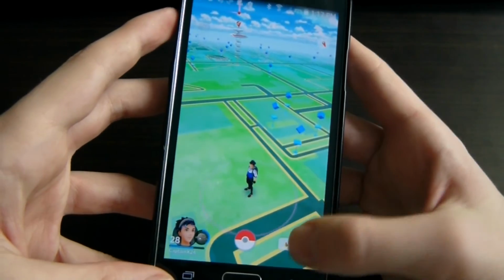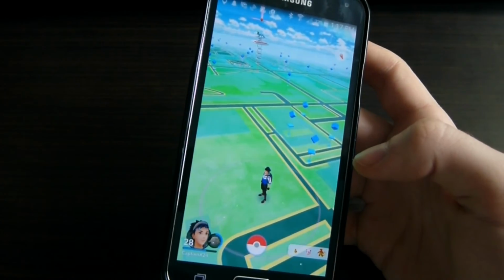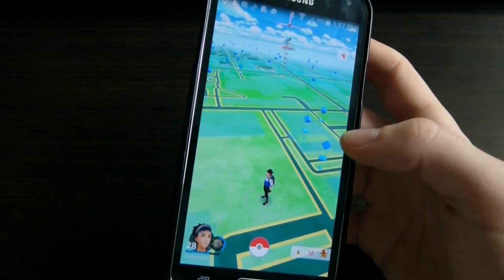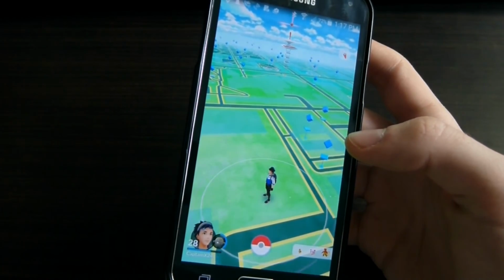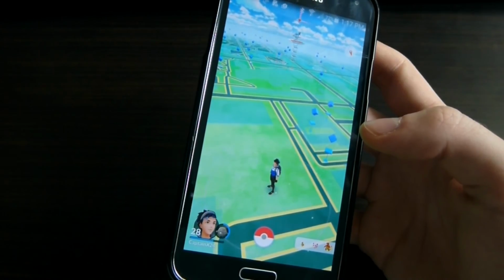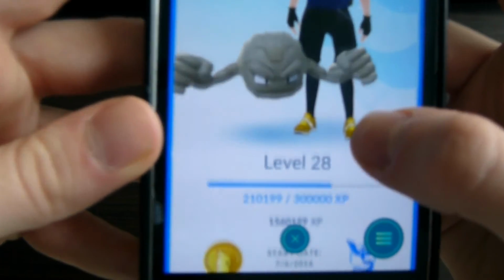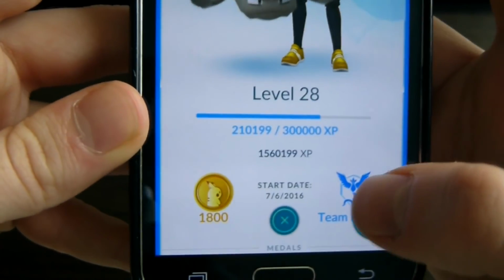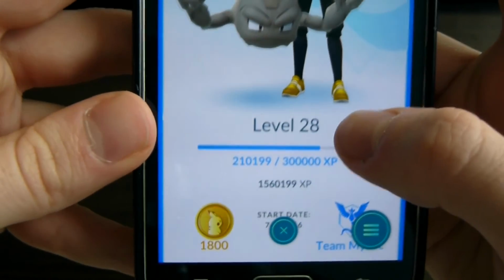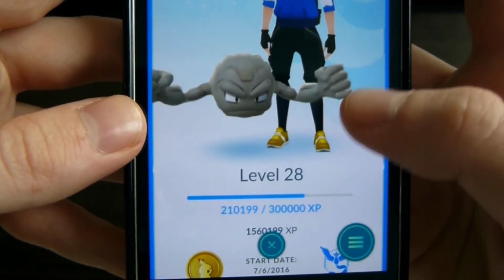So I hope you guys enjoyed. I hope you guys are excited. Maybe this is the first you're hearing of this, but I'm hoping that this will bring a bunch of players back into the game. Even if it doesn't, that's fine, because I've been enjoying playing this game quite a lot. It's less than a month ago that I passed 1 million experience, and now I'm over 1.5 million, so I'm going real fast. Like I said, there's a chance I'll hit level 29 by the end of the week.